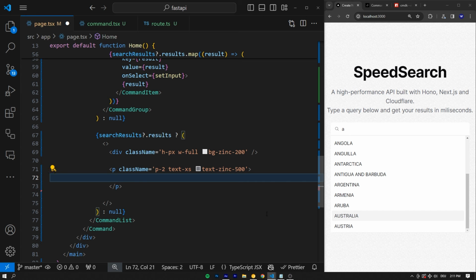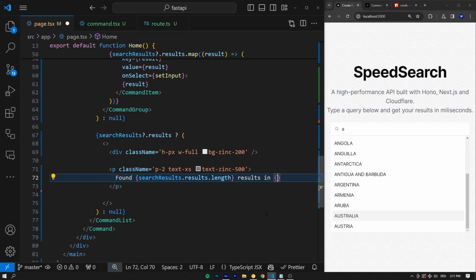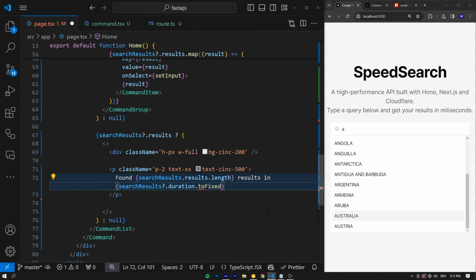In the p tag, let's say found, and then we're going to insert the number of how many search results we have, which is nothing else than the search results dot results dot length, right? That's how long the array of results is. That's how many results we got. And we're going to say results in, and then we're going to insert the second dynamic value, which is going to be a search results dot duration dot toFixed of 0.